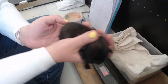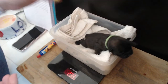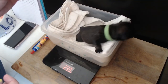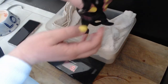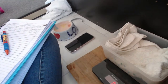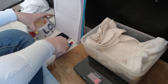Right, so Lime. Yesterday Lime was 207 grams. Today, 233. Ooh, good boy. He's cute. 233. Hang on, 2, 3, 3.